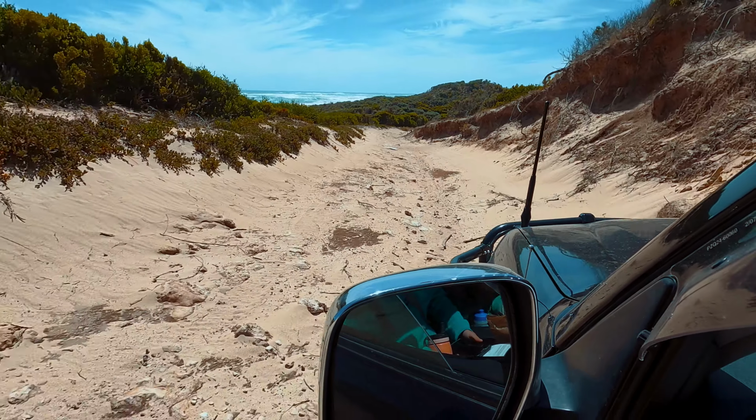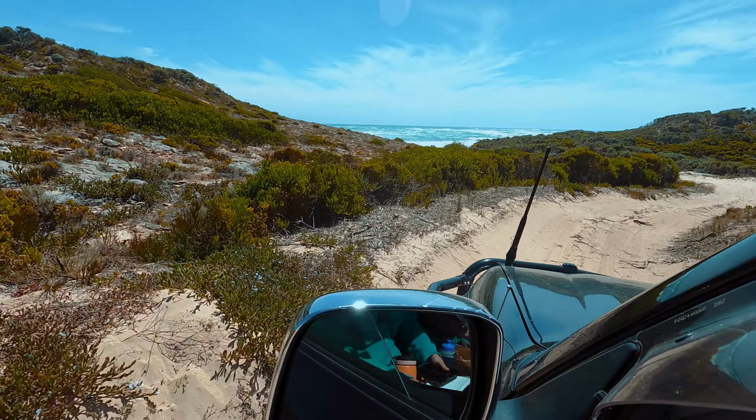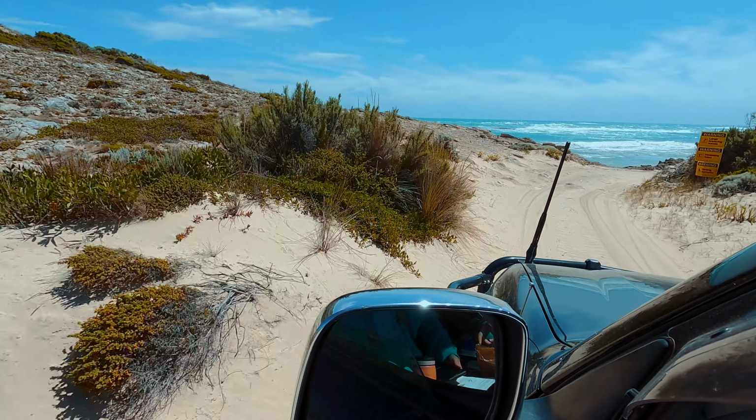The track itself is 55 kilometres point to point. However, there are endless small side tracks to explore along the way, making it a must-visit destination for all 4x4 enthusiasts.